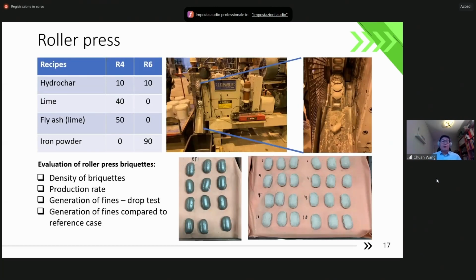And this shows the roller pressure. We do different types of materials and also recipes, and this shows also the fly ash, and also we use the iron powder. Then we add about 10% hydrochar, and we have this line, and for one recipe we don't. So this shows that eventually we choose to go further and to check and to produce by using this roller pressure.